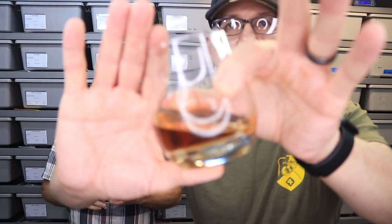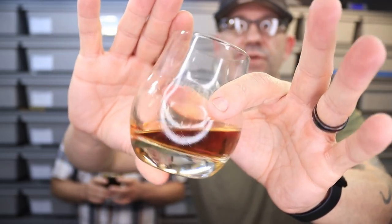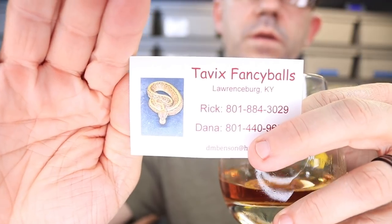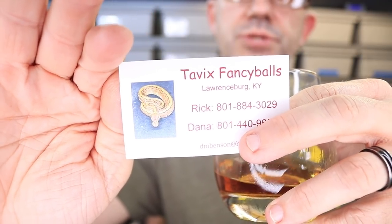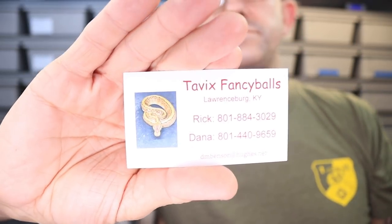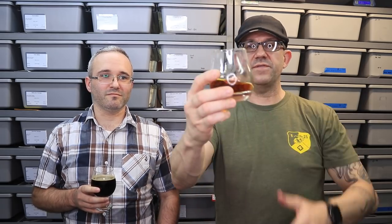This here today, this is a rye Woodford bourbon. So don't go anywhere, he's still here. So Rick at Tavix Fancy Balls sent me some Woodford Reserve. Oh, you can see that. There you go. Thanks again, Rick. That was awesome. So I stepped it up a notch, and this is the Rye Woodford Reserve. This stuff is fantastic. Nothing like a decent bourbon.